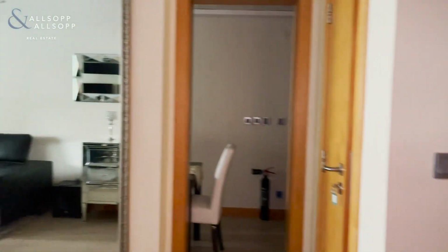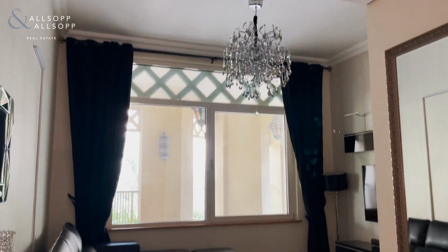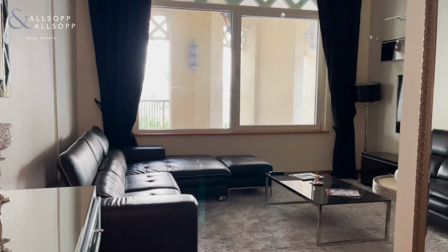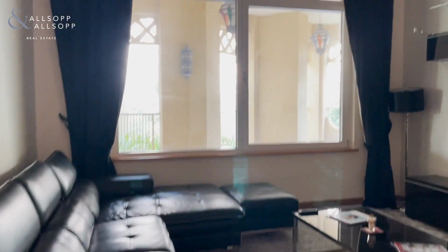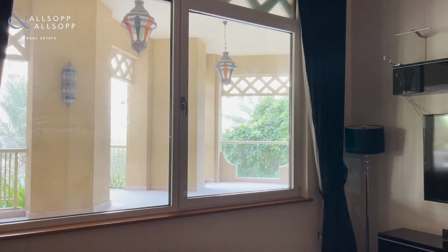Walking out of the bedroom, you have the main living space, high ceilings, again, and the large windows. You're looking straight into the balcony and greenery.